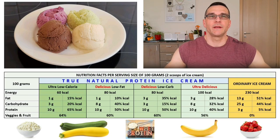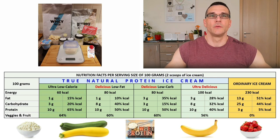Now let's go over the ingredients that I use for my favorite flavored true natural protein ice cream. It took me countless trial and error experiments to select the best ingredients and to optimize the composition to obtain the most healthy and low-calorie protein ice cream, containing as little fat and sugar as possible while having an optimal taste, which is comparable to or even better than the taste of commercial ice creams. So here we go. You need maximum 8 different ingredients.